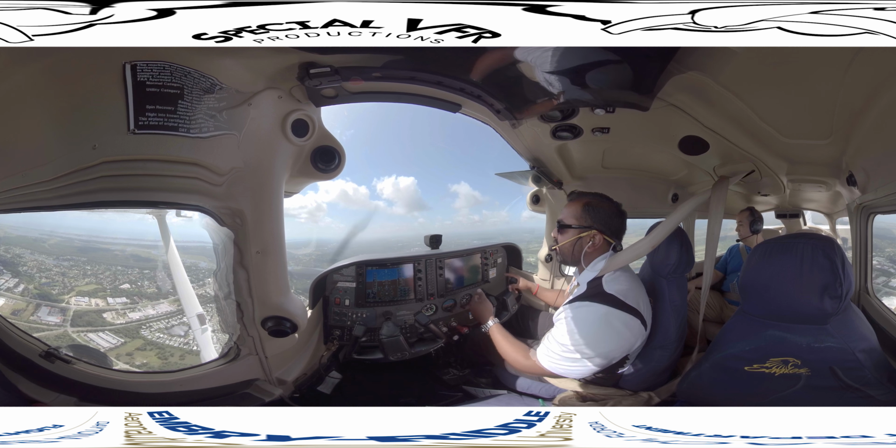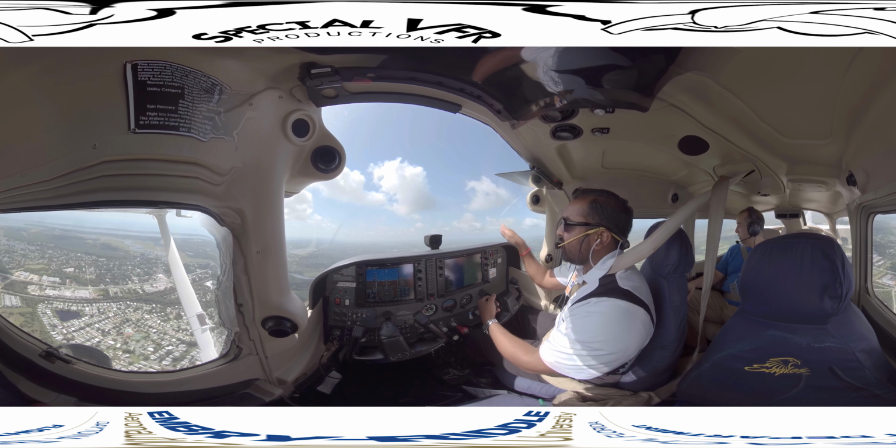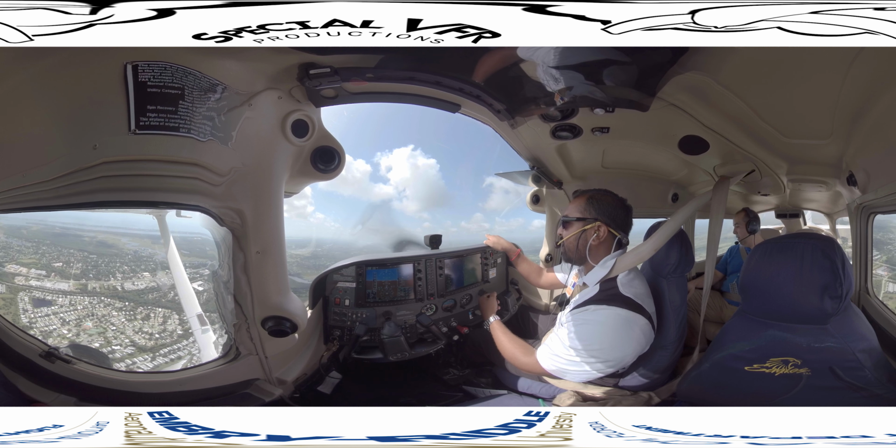We see the runway 16 direction in front of us. We'll use our crab technique, which, since the winds are coming from the right, means we're actually going to look like we're facing to the right slightly, but we're actually going straight towards the runway.